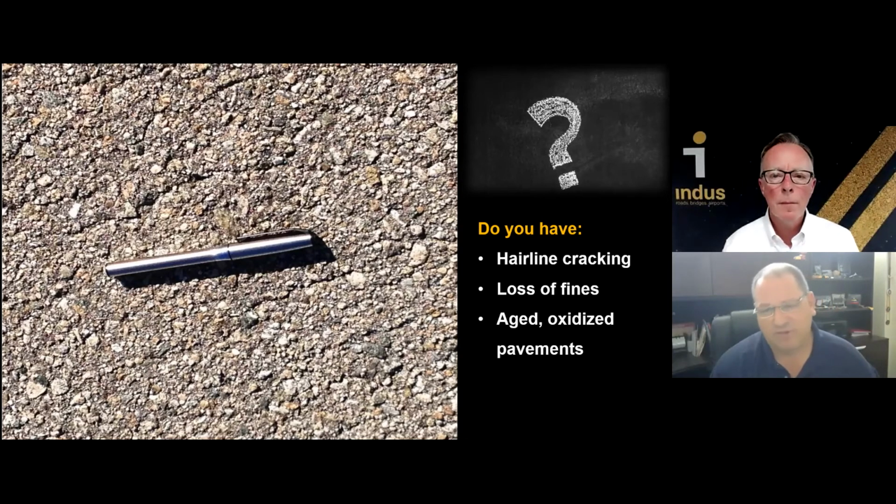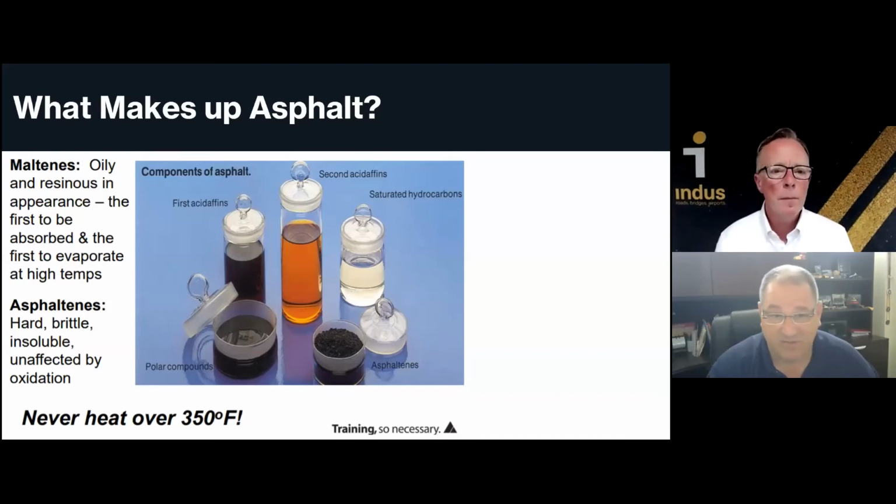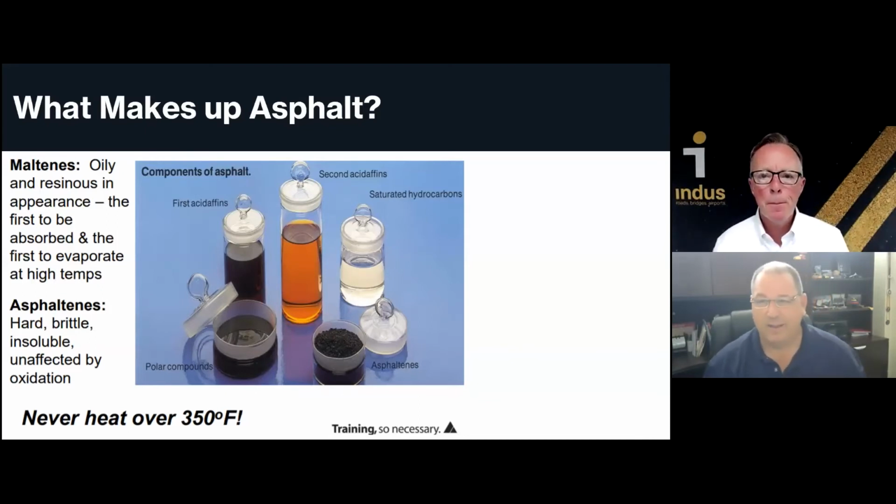The next slide will talk about what we're losing in that pavement. What we're losing is the maltenes fraction. It's an oily, resinous material that's broken up into three different materials: first is the first acidaffins, second the second acidaffins, and then saturated hydrocarbons. We're not going to get into a big, long discussion of chemistries, but if I take these chemicals and combine them together, they all create asphalt. Each and every asphalt has a little bit different amount of second acidaffins and first acidaffins. It depends on where that crude oil came from.